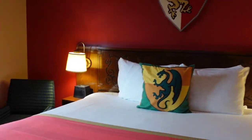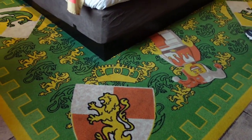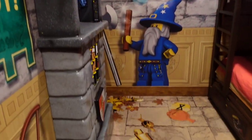We still loved our stays and loved all the rooms, but just pointing out that this room especially was a little bit less themed than some of the other rooms we stayed at. Still, the kids absolutely love staying here. There is so much to do at the hotel.